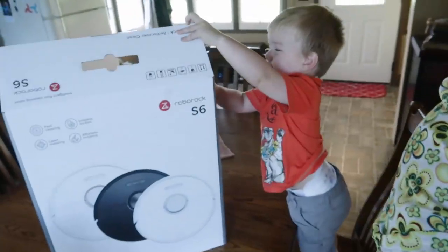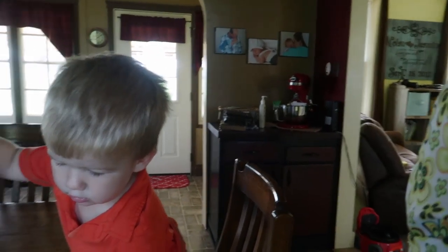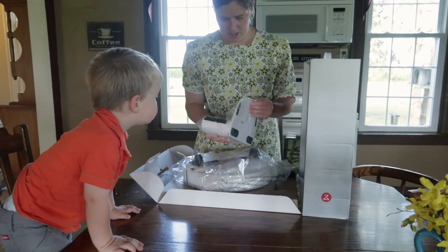Ready, Bubba? Shall we open this? Whoa, you just open it right away, don't we? Wow, I don't think it was meant to be opened like that. Look, here's its little charging station.